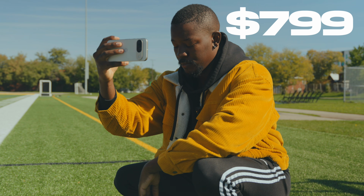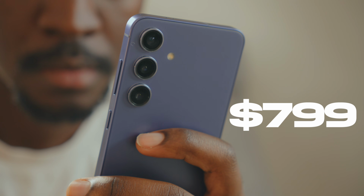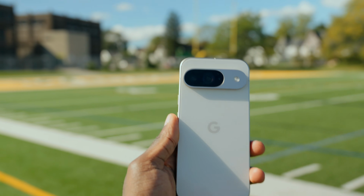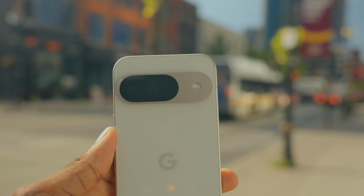Okay, let's get real for a sec. Let's talk about pricing. The Pixel 9 starts at $799, and that is a $100 jump from last year, while the S24 has always been $799. Both offer a ton of value, but each has its strengths, and if you're looking for an Android experience that is smooth, loaded with AI features, and packed with a bright, detailed display, then the Pixel 9 is incredible.